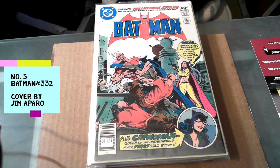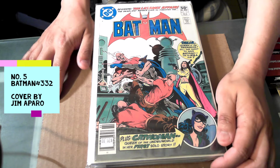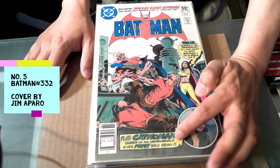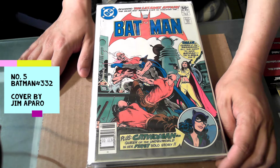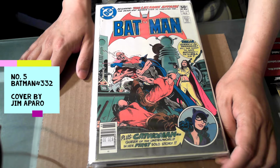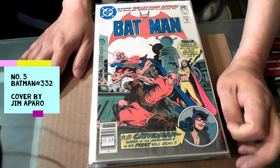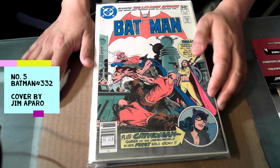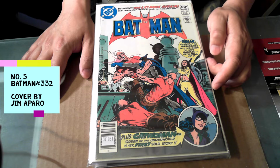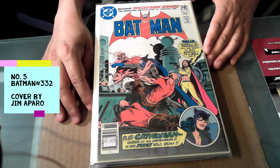Alright, moving right along. Now, this is a key: Catwoman's Feet. This is actually significant. It's a major Catwoman book. This is her first solo story where they just focus on her as the heroine, or I guess the anti-heroine, Queen of the Underworld, in her first solo story. So yeah, just a key book. This is a pretty decent grade copy. I would put it in the 8.5 range for sure.